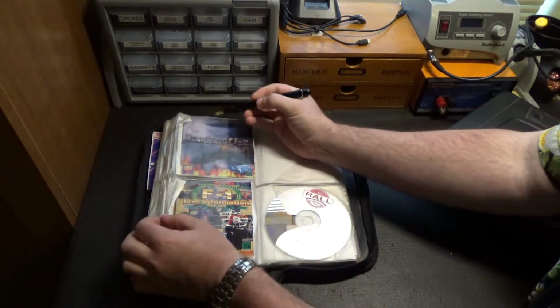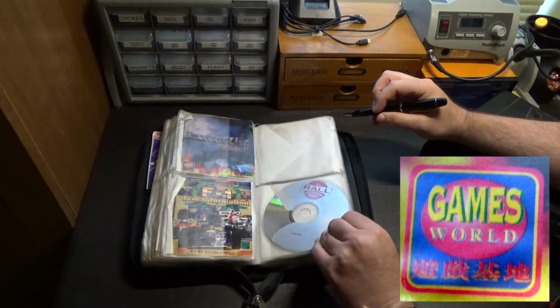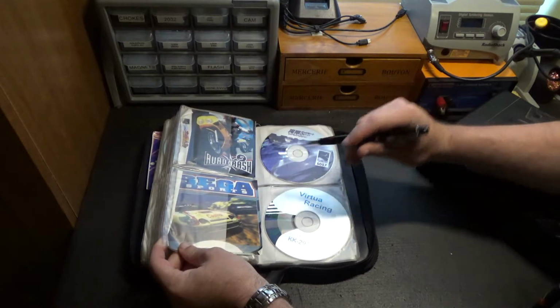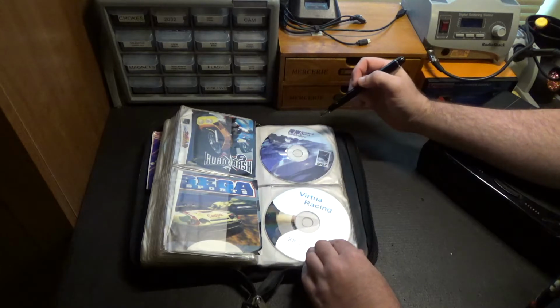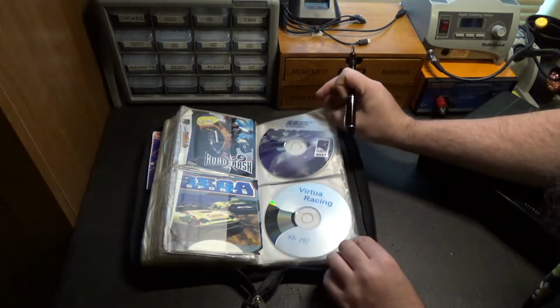Oh, here's an interesting label over on Destruction Derby. It says Games World with some Asian characters of some sort on it. So there's the Sega Rally. It just says Sega Sports. And I've got Road Rash 3 there. Here's S57, which is something or other.